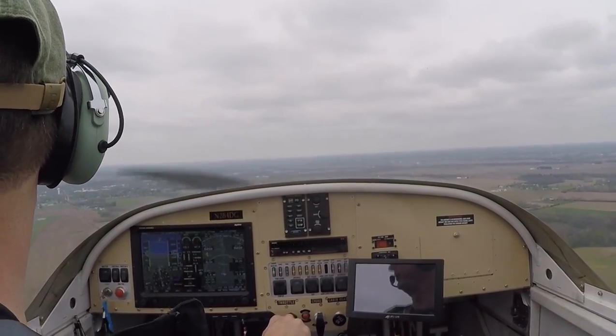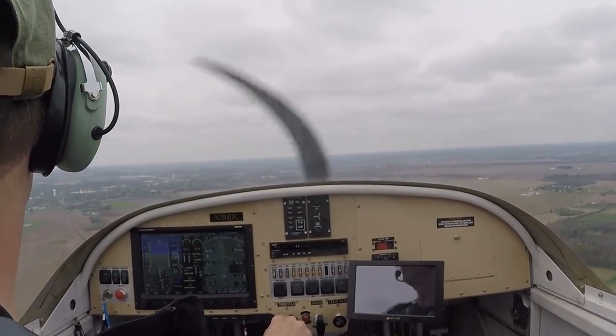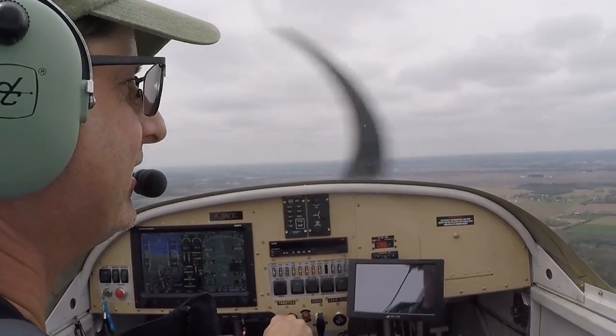There's a B-25 parked down there. How cute. I like the B-25.